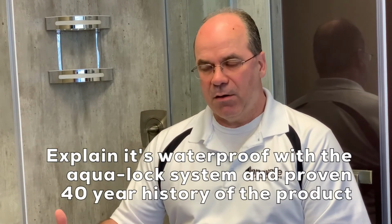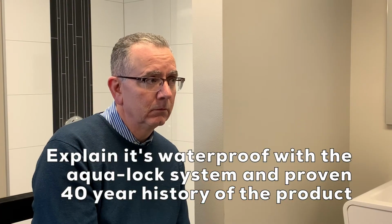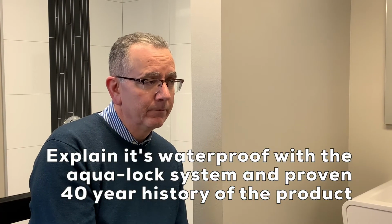Well, it's easier if they have a boat in the driveway. But again, they use this in boats. It's the same material. It's becoming a lot easier for me personally with vinyl plank flooring taking off, similar aqua lock system. It's been proven for over 40 years in Europe. So again, nothing bad about the United States, but Europe's just farther ahead of us when it comes to bathroom materials.